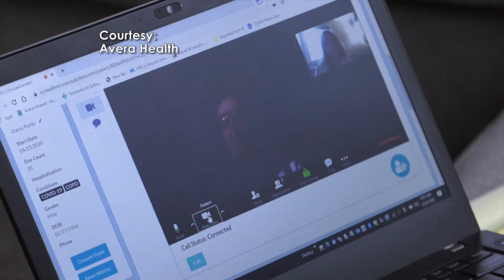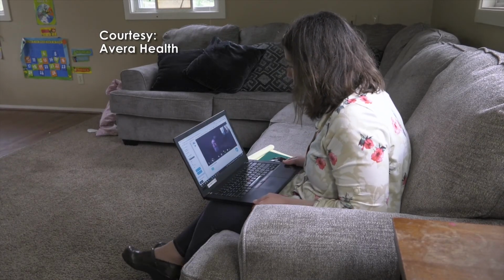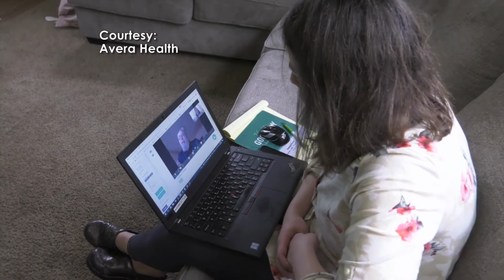We can actually do virtual visits through that software as well, so it's a great way for nursing staff, or if providers need to see a patient, we can actually just push a button quickly and get a video visit with that patient and actually see how they're breathing, see how they're doing, and better assess them at that point.